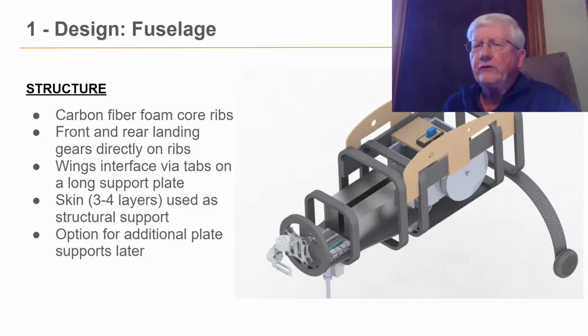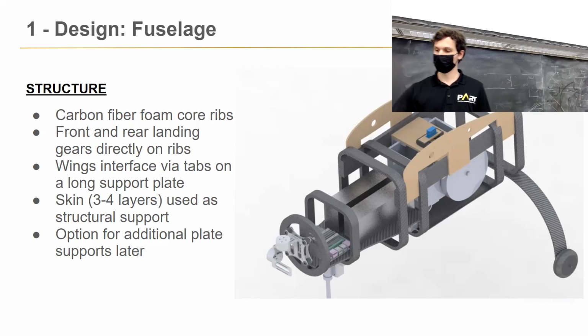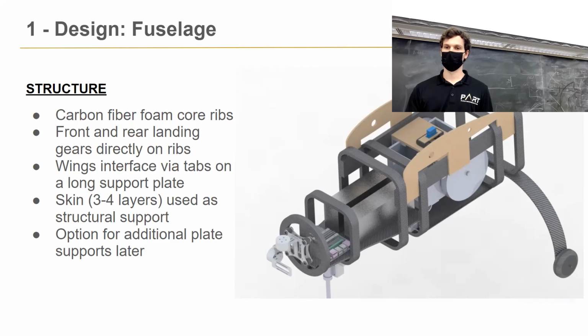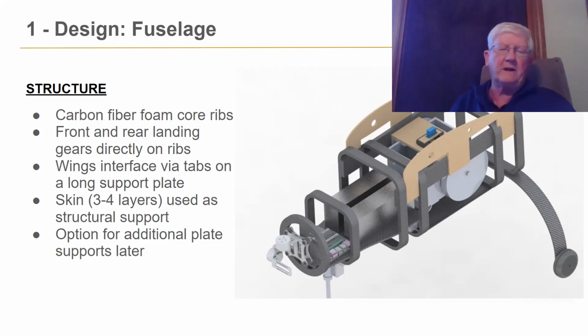Have you considered a screen door type roller system to just roll the bay door open and then closed? We haven't. That's a good idea. That gets rid of the extra control surface issue and maybe gets rid of a lot of the actuation issues. Right. Okay. We'll look into that. Yeah, you can make it a spring loaded affair and it just closes when you're done.